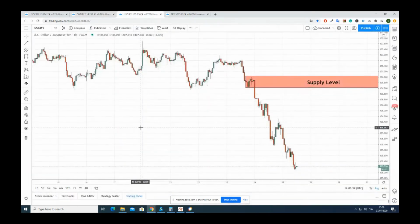Next one is the US dollar and the Japanese yen. As you can see, this supply above us is the one that broke out this support that we see on the left. It's a significant supply here. If the price retraces to this supply, I'll sell there on the first touch of the price.